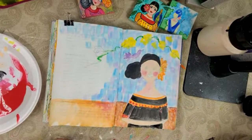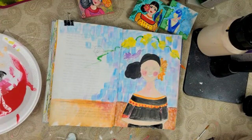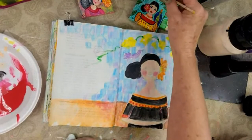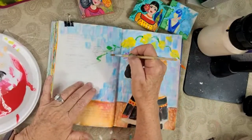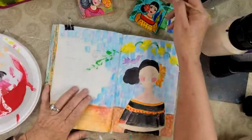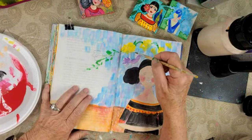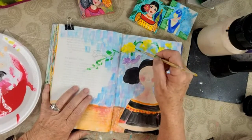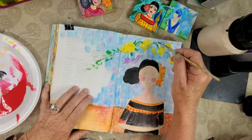Terry, you gave permission. I don't know why it's doing that. That's weird. That is weird. I'm going to go ahead and put me some leaves up. Get some leaves established up here. When I start doing stuff, it gives me more of an idea of what kind of personality she's going to have.